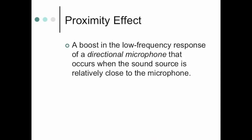And actually, I utilize that a lot when I record bass guitars. I'll put the microphone really close to the sound source to get a little more bottom out of it. The other interesting thing that happens, though, is if you get too far away, then you start losing high end as well. So the frequency response changes the further away from the microphone you are.